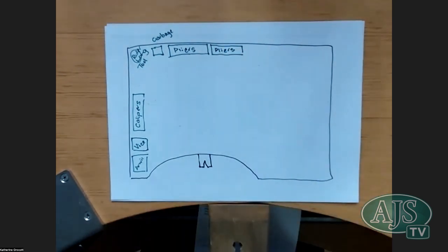Oh, 1, 2, 3, 4, 5, 6, 7, 8, 9, 10, 11, 12, 13, 14. About maybe 14 on each, so 28, yeah.